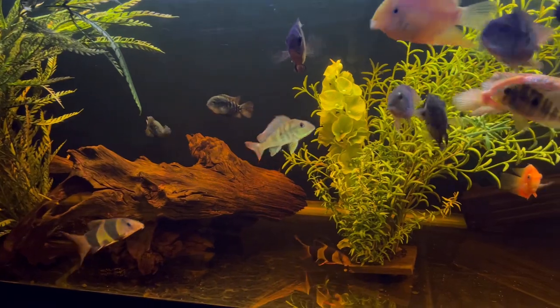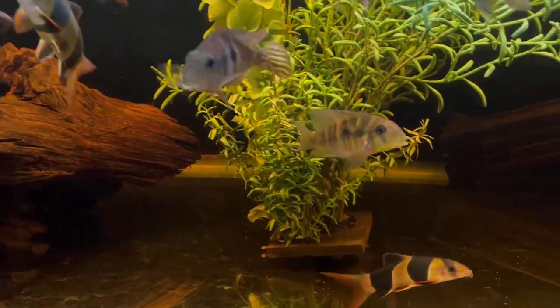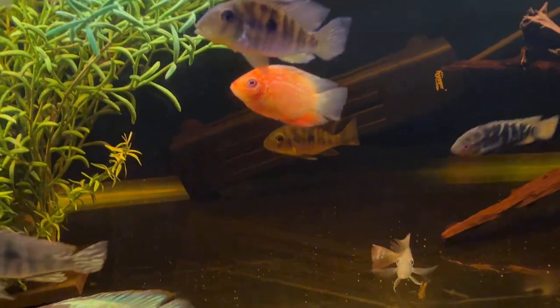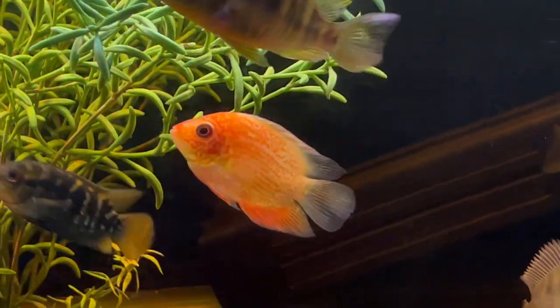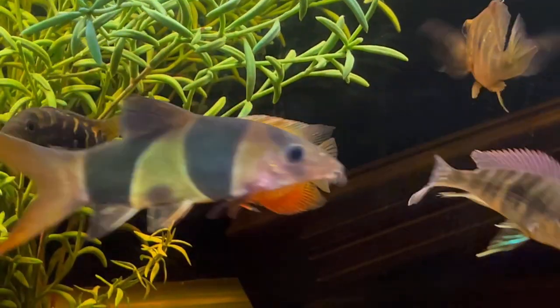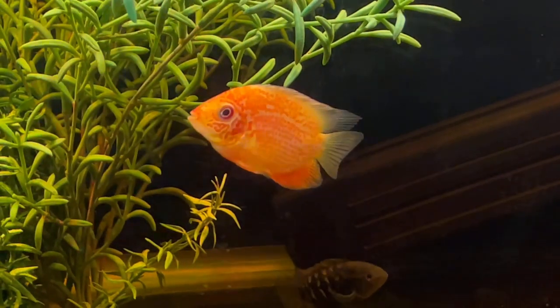D-I-T-H-E-R. Here they are, my ohana, they're all doing great. Now we do have 5 beautiful clown loaches. One of them is a really nice size. The clown loaches are all doing great. We do have some beautiful severums. Look at this beautiful red severum, red spotted severum I just picked up over at Aquarium and Reptile Depot. I needed to add this severum to my collection.